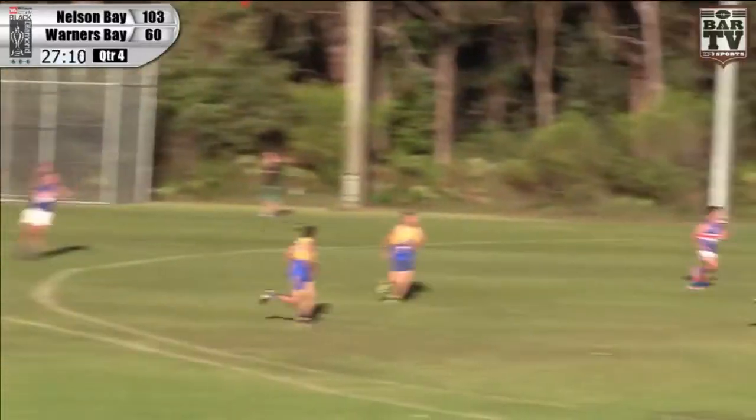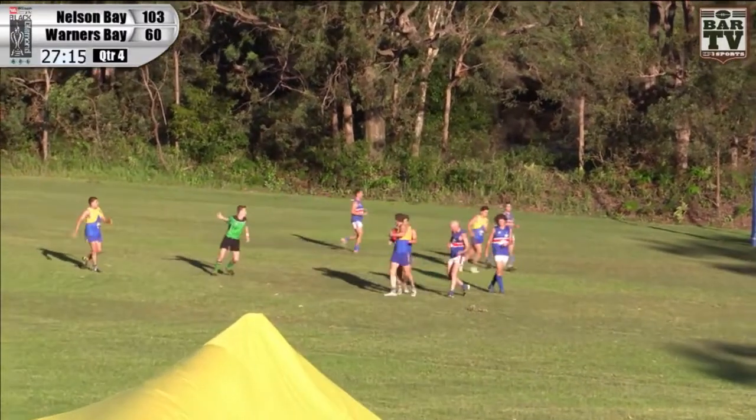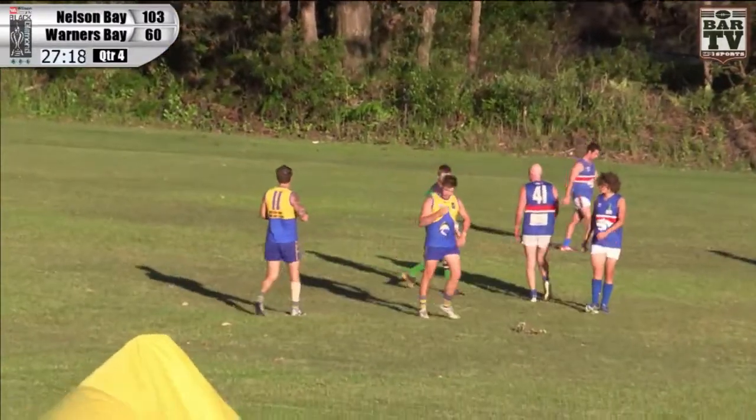Nelson Bay. Across to Erickson. He's on the right boot, goes long. Bell's got the sit there against Stewart, and Bell's going to take the mark. That could be the last action for the day. Take it, Mark.